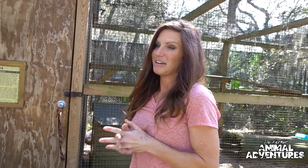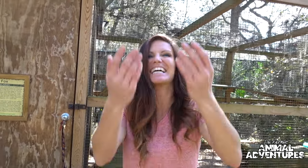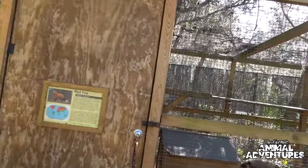I mean, well, you think monkeys have a smell? You ain't smell nothing like a fox. I wish I could get a whiff of it for the folks behind the camera. Anyway, we've got 4 foxes in here. I cannot wait to get in there and meet these guys. Let's do it. All right, so we're going into this one first.